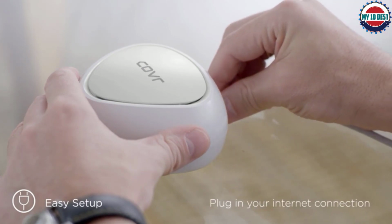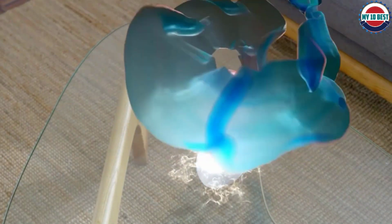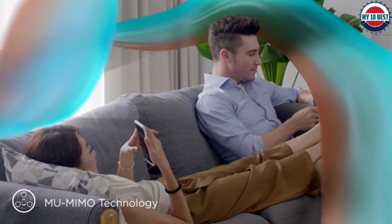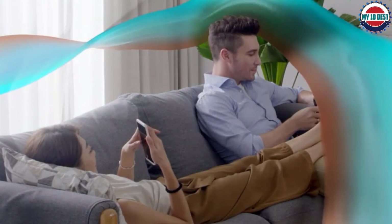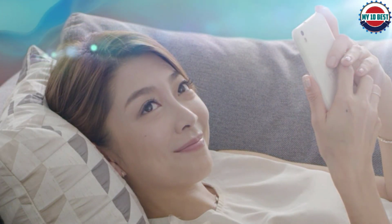It offers comparable coverage to that of the Google Wi-Fi while also being affordable, and it also looks futuristic in a great way. It's somewhat slower than Google's legendary router, but it will still be fast enough for the typical user. It's no surprise that the D-Link Cover C1203 gets our vote as the best router 2022 if you want a mesh one.